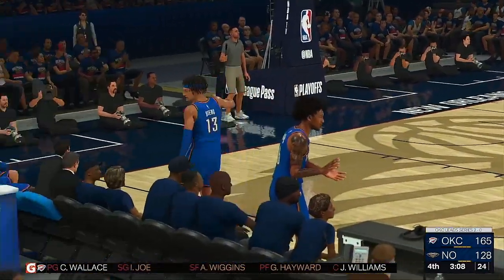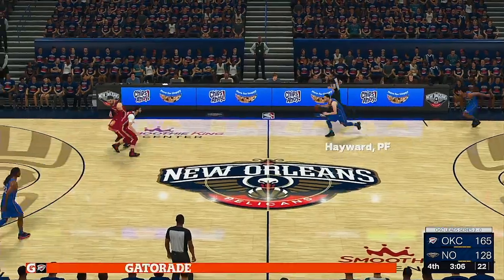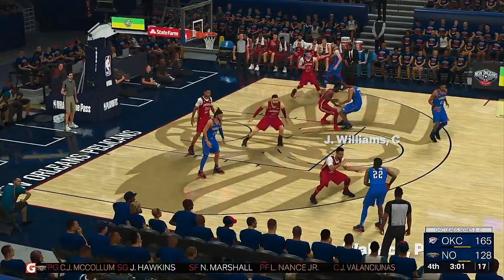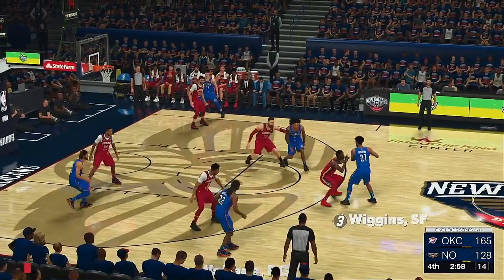New Orleans making some changes here. Jonas Valanciunas, he's checked in for Cody Zeller. Nance comes in for Jeremiah Robinson Earl. And McCollum subbed in for Jose Alvarado.